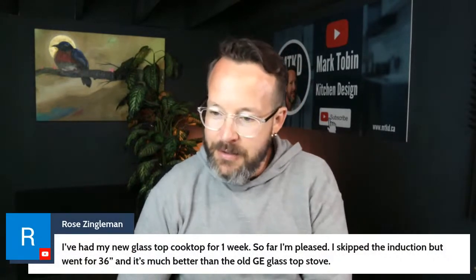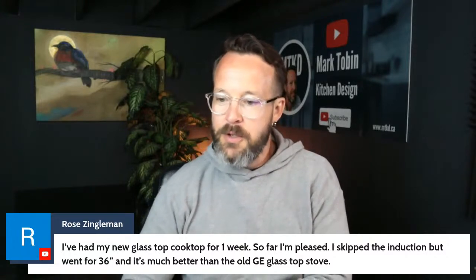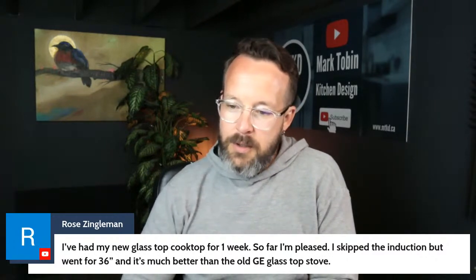I've had my glass cooktop now for 1 week, and so far I'm pleased. I skipped the induction, but went for a 36-inch. Ooh, nice. And it's much better than the old GE glass stovetop. Awesome. New is always nice, eh? New is so nice when they're new.